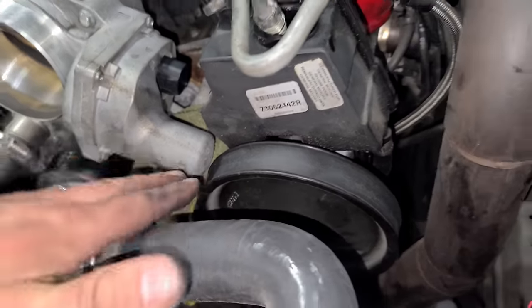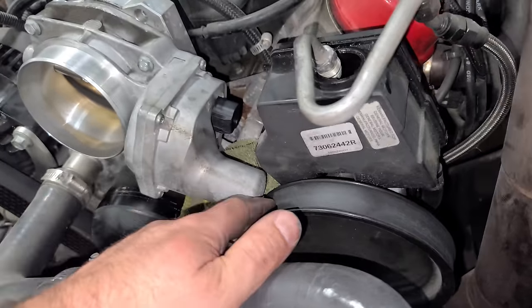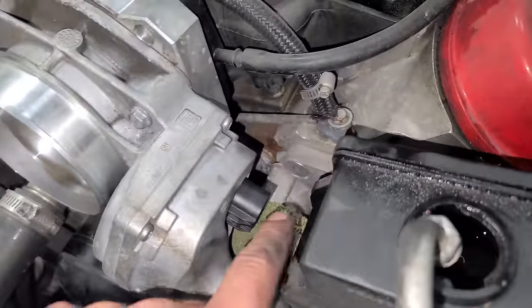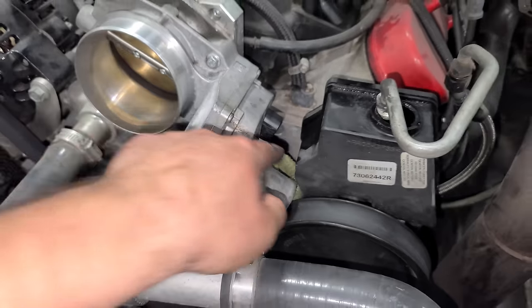It's definitely close, but the power steering pulley and the throttle body, they don't move at all. So even if the engine moves, these things would move together. So that's okay. I think the connector would fit in here and everything else is pretty nice. We could run it like this.